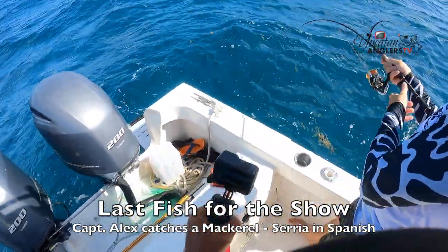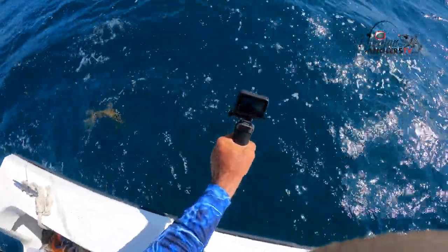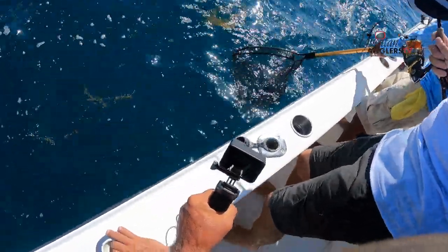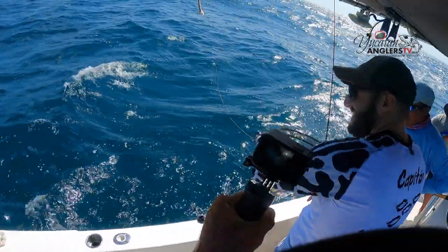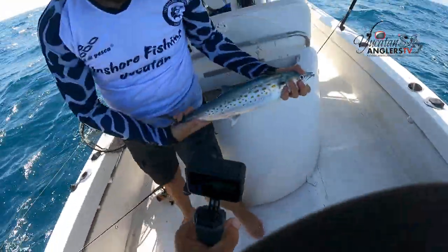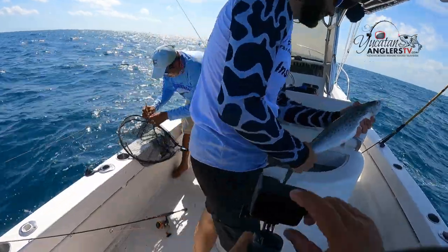Alex thinks he's got a mackerel on. Ooh, it's a strong one. That's a strong one. Oh yeah, look at that. There's a nice mackerel. Sweet. Spanish mackerel. Way to go, Alex. Good job, buddy. Hold on, dude. Way to go, Alex. Good job, buddy. Nice mackerel. Good eating fish, too, eh? Yeah.